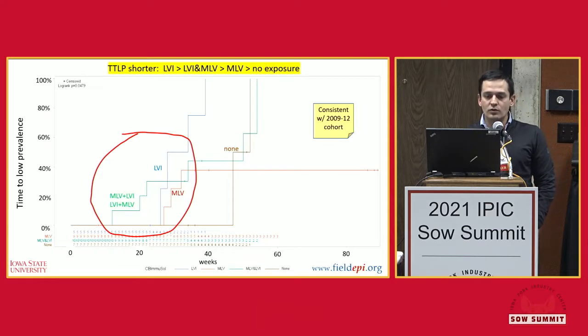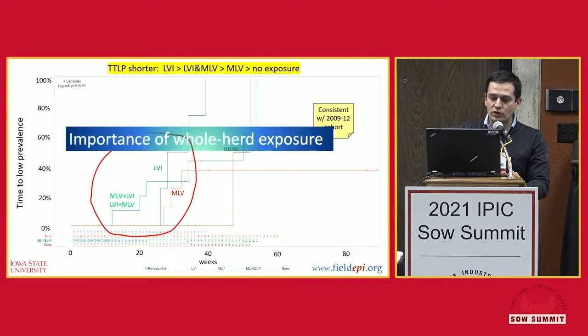So, what else? If you start breaking that down, I told you that whole herd exposure matters. Now the next question is, how about comparing MLV, any of those attenuated vaccine viruses, versus LVI, right? LVI, live virus inoculation, or the resident virus. In other words, some sort of feedback with the resident virus. And as we saw 10 years ago, also consistent with what we saw before, if you did LVI or a combination of LVI and vaccine virus, that is associated with a quicker time to low prevalence compared to herds that use vaccine virus only or herds that did none of the above. So again, importance of whole herd exposure.